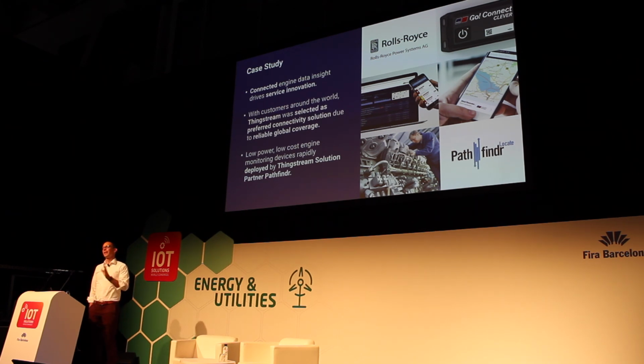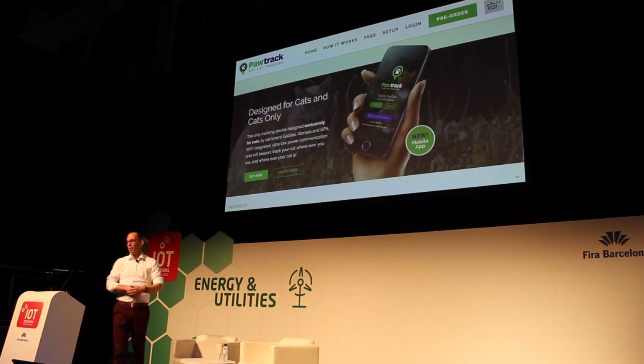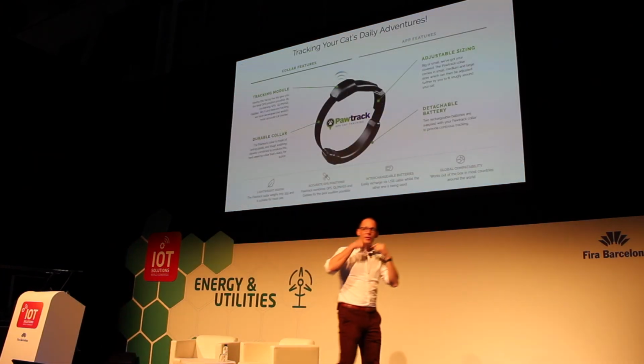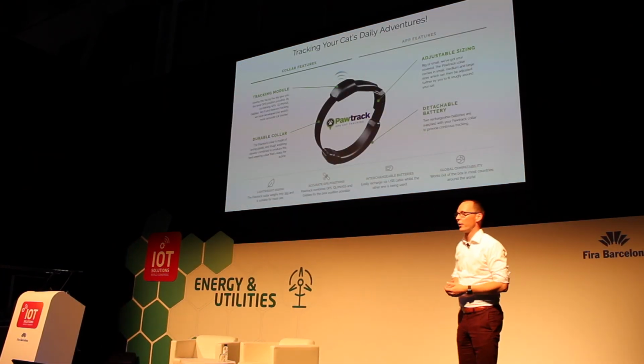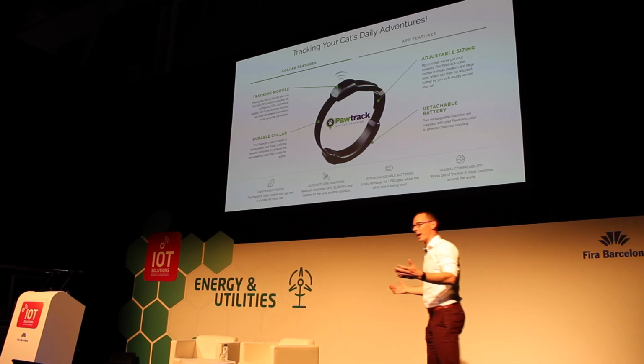And one final example before going to Q&A that I would like to show you. It's not a typical use case maybe for Thingstream, but I like it because it's cute and also because it shows what we can do. Another customer we have is PawTrack, a consumer company. It's a collar for cats. It's a very slim, very lightweight thing. The cats actually don't mind too much. It allows you to track your cat, and it allows you to do that wherever the cat goes.